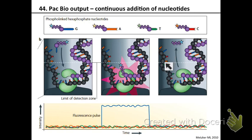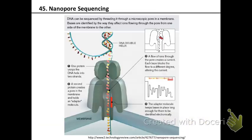surface, washed away, okay? So when your next nucleotide comes in, again, when the polymerase is incorporating it, there's going to be a little delay in which the fluorophore is going to be very close to the surface and the detector is going to read it and then it's going to be released, etc. Right? So it's going to go one nucleotide at a time reading this single molecule sequencing. Make sense? All right. So here's another technology.